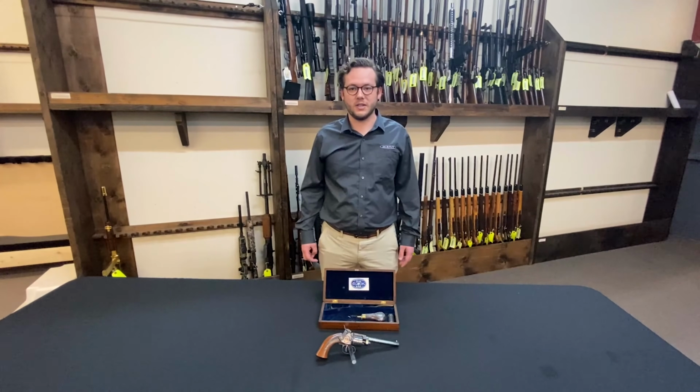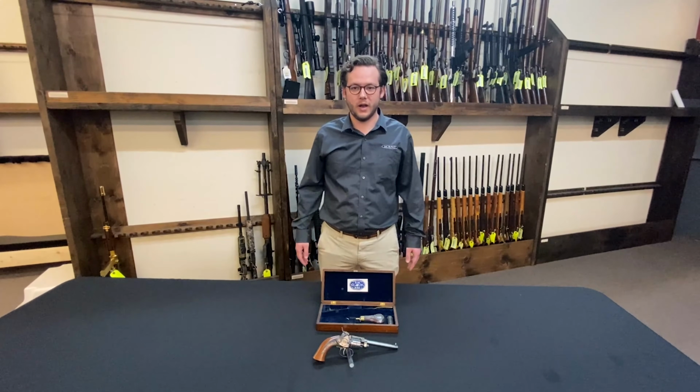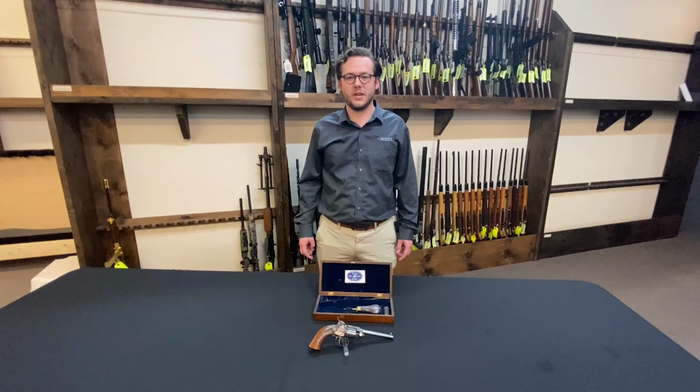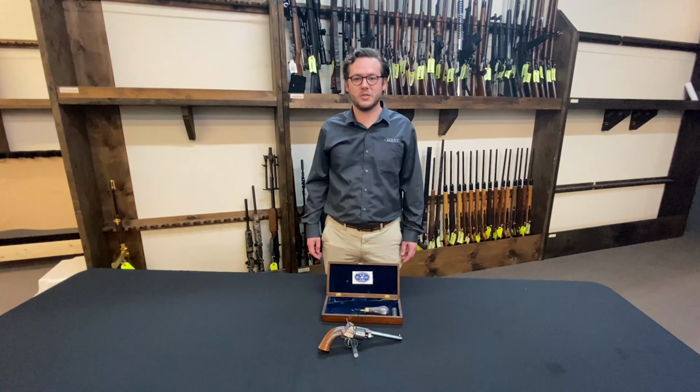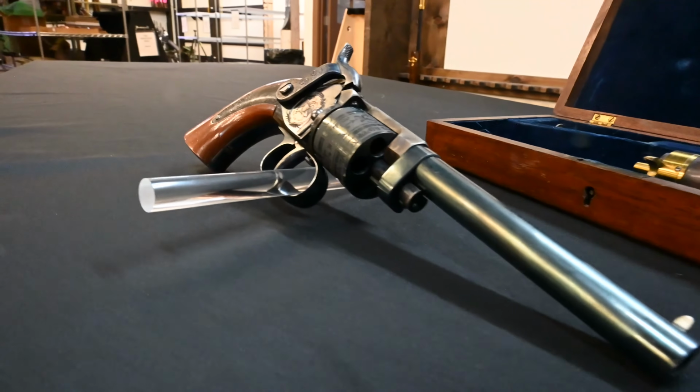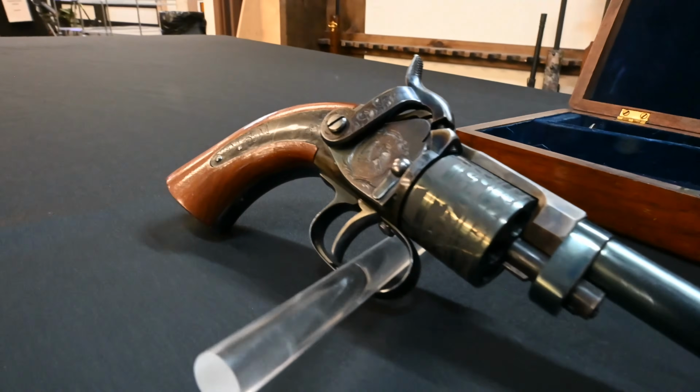Tucker Nelson from Morphy Auctions, and I'm one of the catalogers here. And with me today, I've got one of our highlights for our upcoming November 17th and 18th Extraordinary Firearms sale. So with me today is a Massachusetts Arms belt revolver.